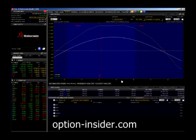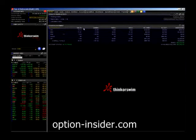However, I do not recommend holding positions into expiration week. Price is the biggest risk during expiration week. Let's just take a quick look at our monitor tab for a second and take a look at our numbers.